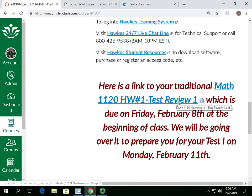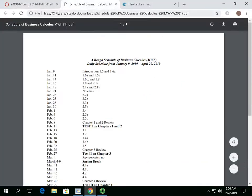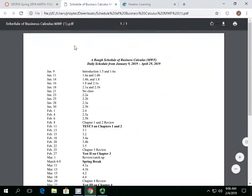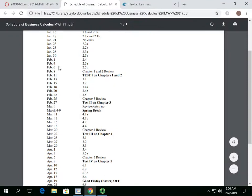It is due at the beginning of class on Friday, and I'm going to go over the whole thing with you guys, okay? To give you something to study over the weekend, because your test is on Monday. Again, for those folks that don't know, I also printed out the pacing guide schedule, which I put right up here. You click on it, and we're actually right on schedule at this point. Today, February 4th, I'm covering section 2.5A, which is more on limits, and then on Wednesday, 2.5B, continuity. Friday, we are doing our review, chapter 1, 2 review.